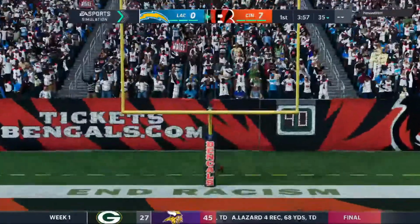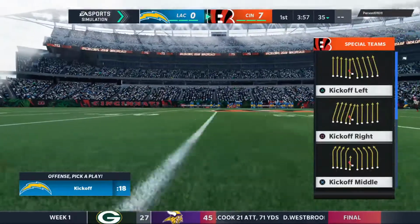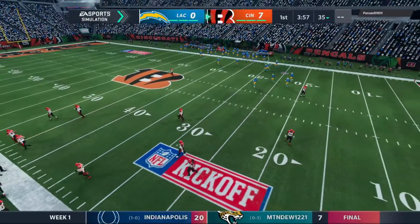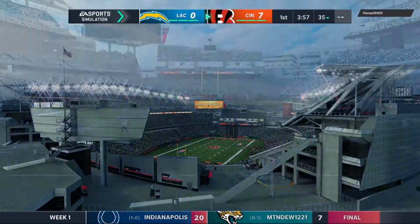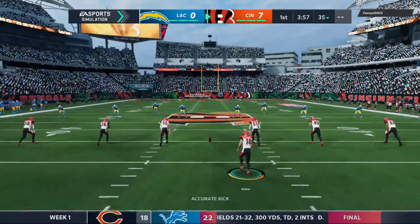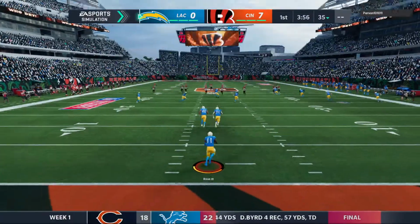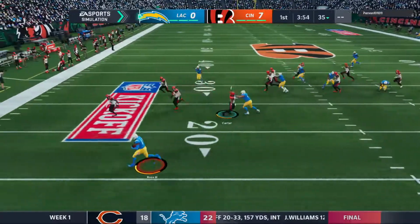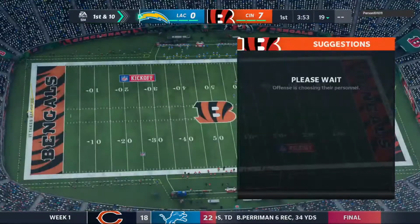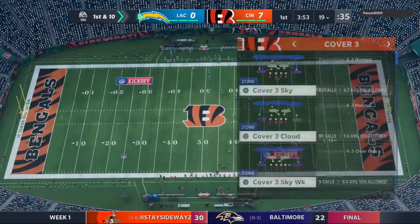And he's got it to make it 7-0 Bengals. Makes the score Bengals 7, Chargers 0. So they throw the pick six. They'll get another shot at it now as this one's in the air. Returning it, John Ross. And he won't get this to the 20-yard line as he's down at the 19. 1st and 10 at their own 19-yard line.